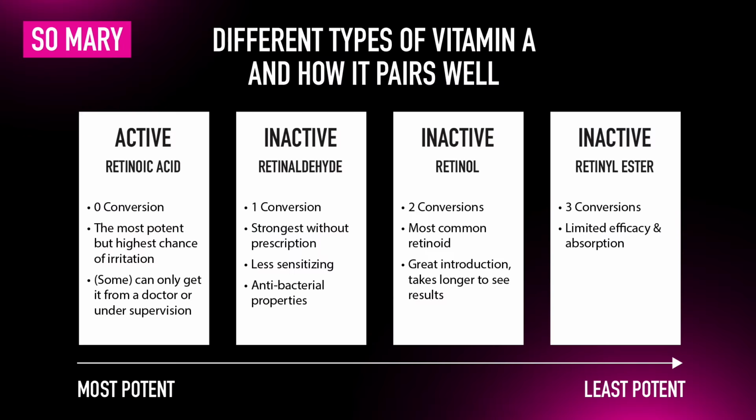Then the next category are called retinol esters, such as retinol palmitate or retinol propionate. Now, these products are 3 conversions away from retinoic acid, which means it's much milder and much easier to tolerate. However, there are questions around how effective they are.